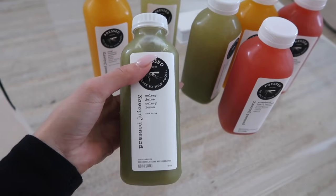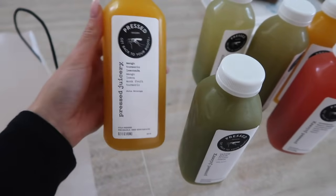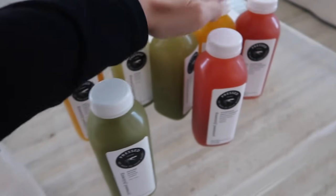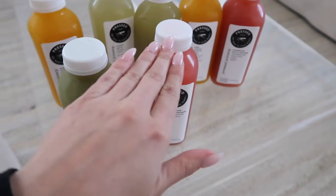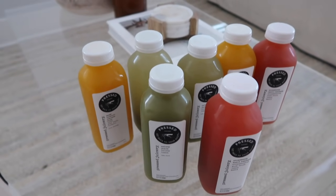I did the celery one. It just has celery and lemon. Got a bunch of those ones. And then I also got this mango turmeric lemonade. That sounds so refreshing. I got a few of those. And then also this strawberry basil lemonade, which I think I'm gonna like the absolute best. I didn't end up trying the acai or the freeze, but I'm so excited to.